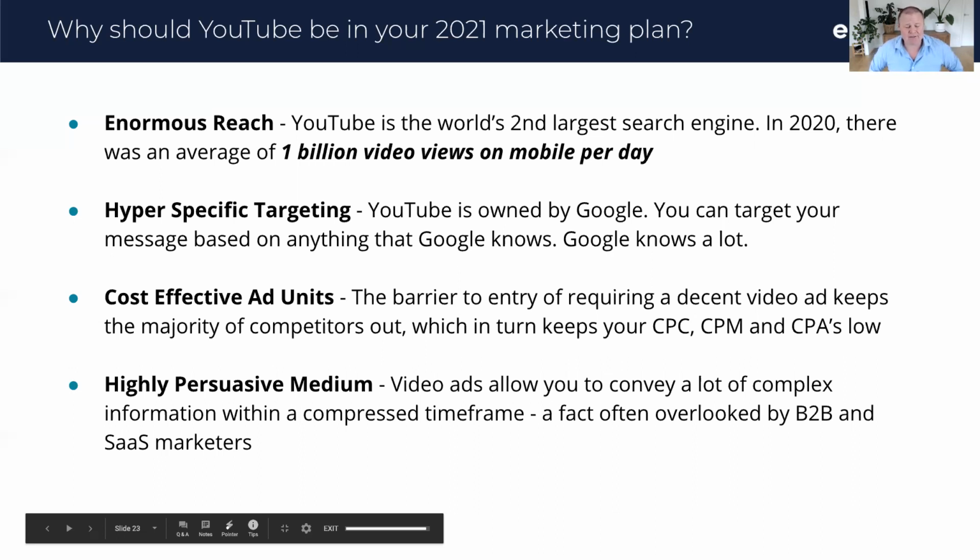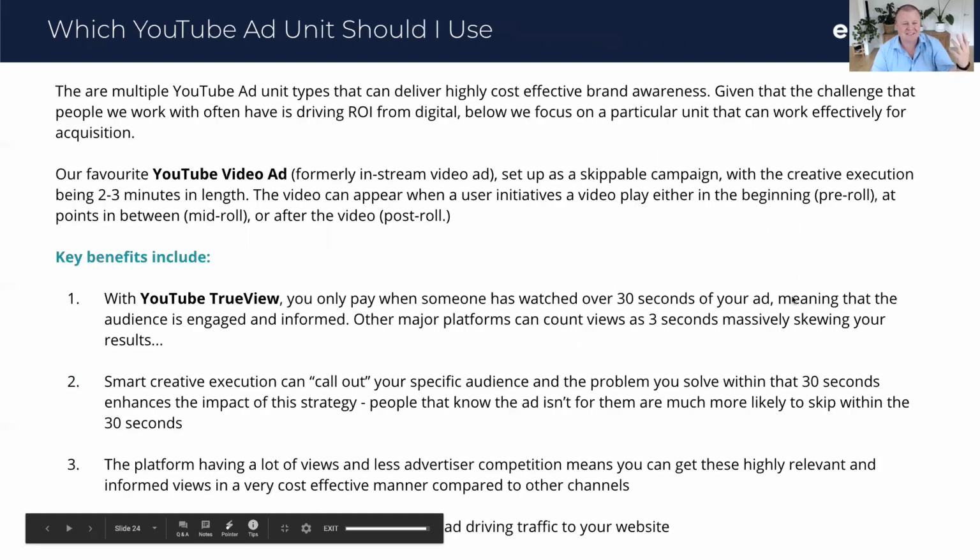And then the fourth reason that I really like YouTube is it's a highly persuasive medium, right? So video ads let you convey a lot of complex information within a really compressed time frame. So when you imagine a typical ad, let's say I'm retargeting on display and I've got a 300 by 250 square, I can only put a tiny bit of information in there. If I'm running ads on Facebook, often there's a maximum amount of text allowed in the ad unit. They want to keep things visual. So again, you can only convey these really short bits of information, whereas something like YouTube, it's highly visual, it's highly persuasive, and you can get across more complex information, like the type of stuff we're talking about now versus a one sentence strapline.